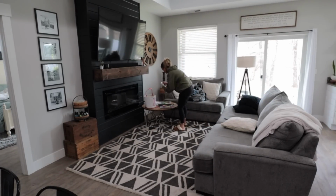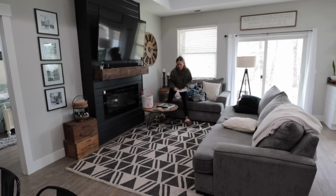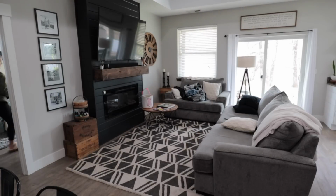The coffee table was just covered in stuff, the kids' stuff, Easter stuff, chargers, computers, all sorts of stuff that just needs to be put away. So I'm gonna clean up this coffee table and we're gonna work on picking up the living room.